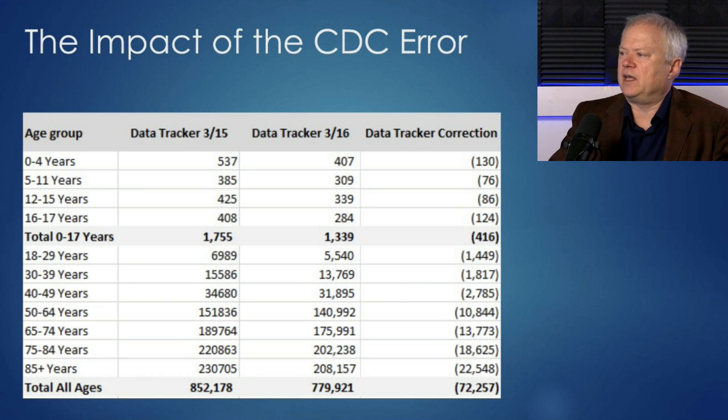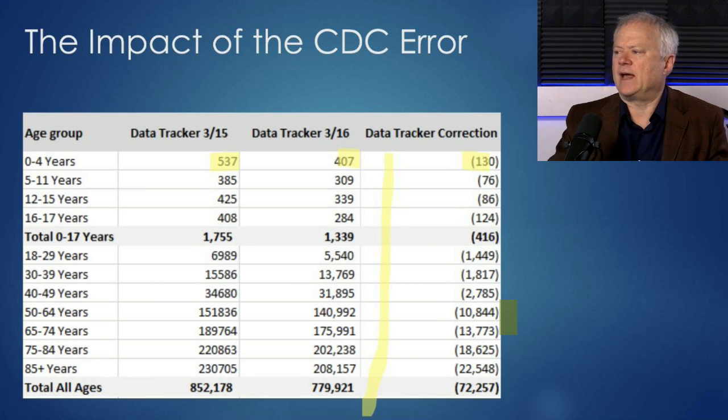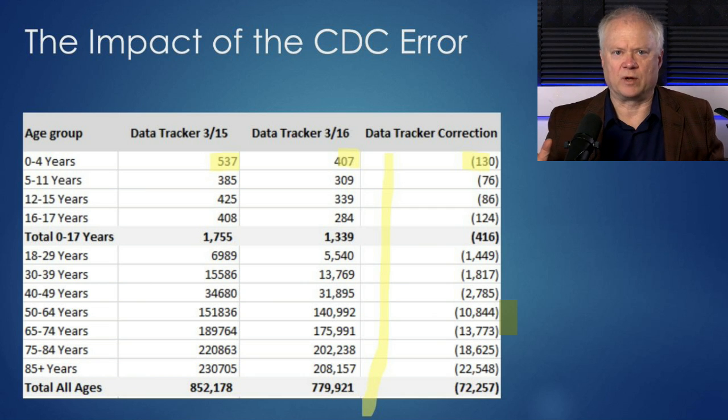So here's what the impact of that error was. They said, I think on March 15th, that 537 children ages 0 to 4 had died of COVID. They downgraded that to 407. That's a difference of 130. In fact, it impacted every single age group, coming down like this. So when we look at that, I'll still question whether the 407 is even accurate at all.